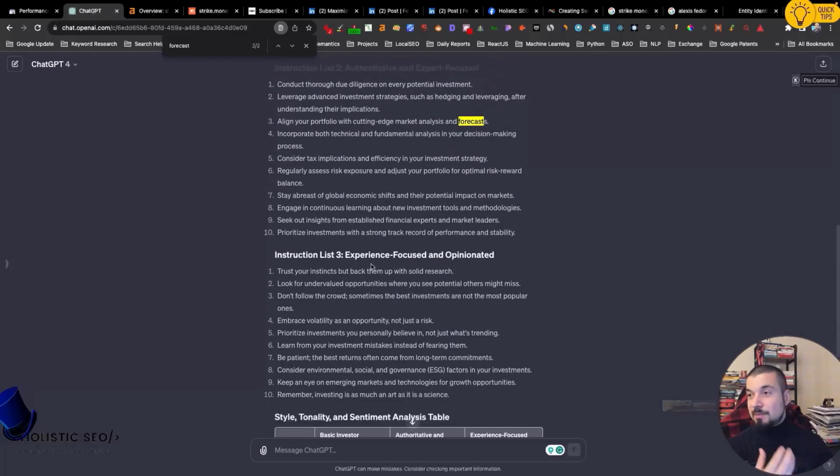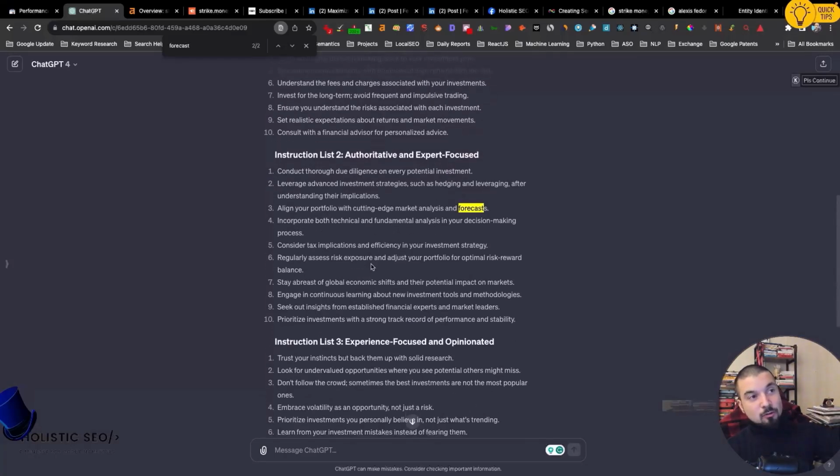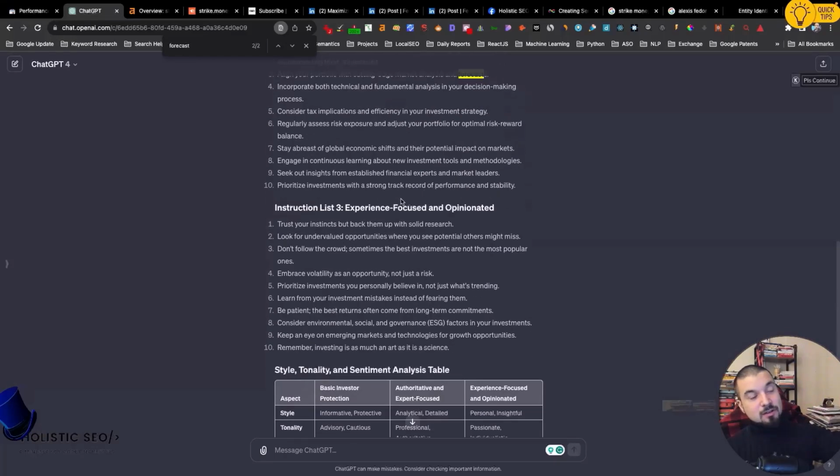All these specific sections should be included. And when it comes to writing the specific content that you have, imagine that you get all these specific angles and attributes and you create an expert level, let's say expert focus authoritative instruction list. Then imagine that you use the other aspects as a list outro.